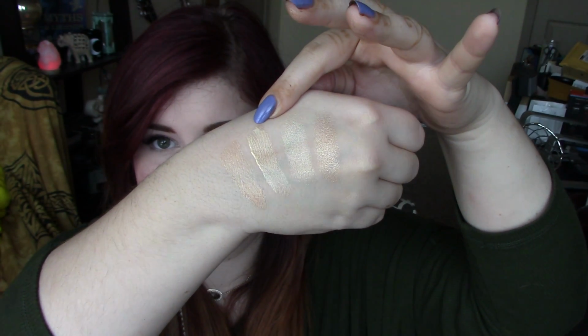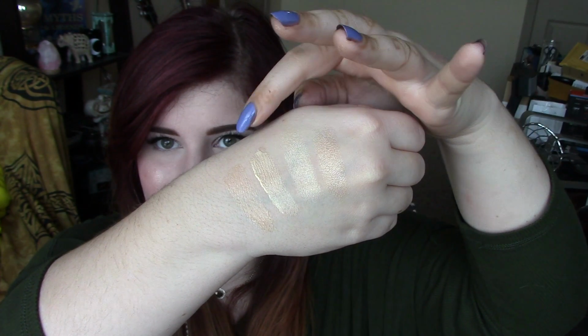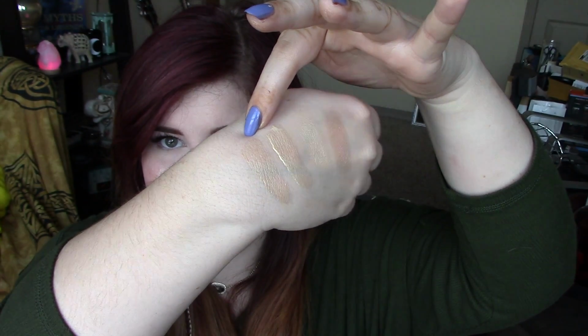I really appreciate that. So you can see here, this is the Spotlight in Moonstone, so very similar to the pressed. And then this one is the Spotlight in Opal. So you can tell that there's definitely a difference there. Very, very pretty. I love them both. And I will have to say that it is definitely worth picking up this set.